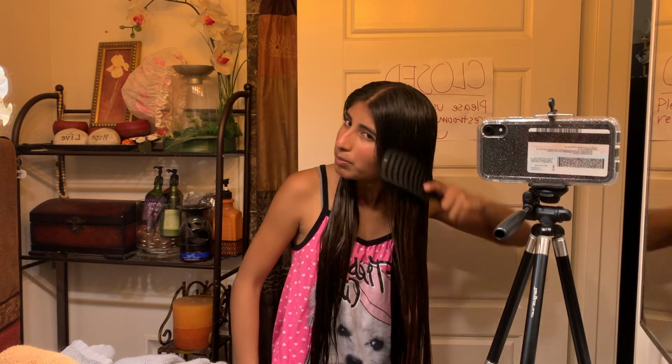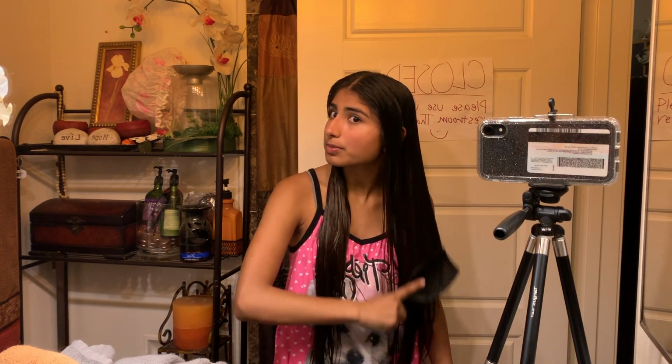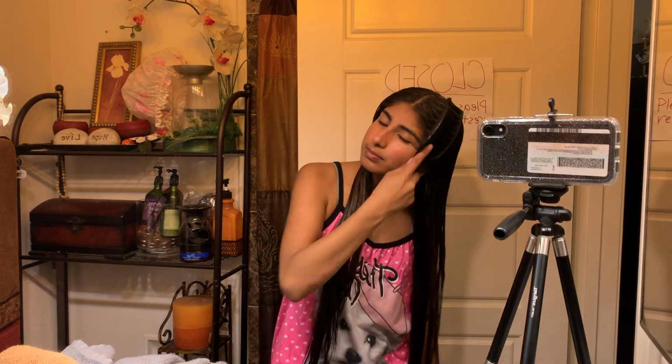So the reason I don't brush my hair before the shower is because my hair is so long. My hair is naturally really tangled, it gets tangled super quickly. So I just don't take the time to brush it before because I feel like it's a waste of time. And I used to brush it in the shower too, but it would take like 10 minutes just to brush it. So I was like, can't do that anymore.